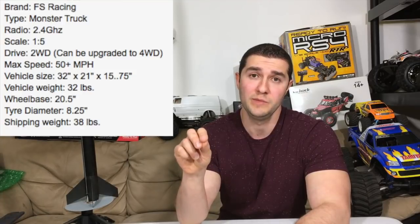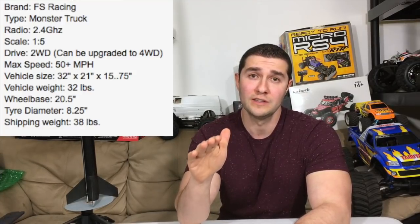They are about 8.25 inches. I did the comparison version for millimeters. They're a little bit smaller than the Losi MT XL, but currently to date from any production RC car that is ready to run, we're not talking optional tires here. Those are, I think, the largest tires on the Losi MT XL. And on this FS Racing, they're only about this much smaller. To me, that is cool.